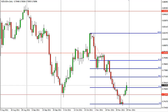New Zealand dollar, US dollar daily forecast, November 30th, fxempire.com.